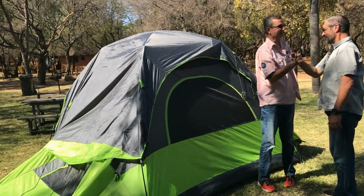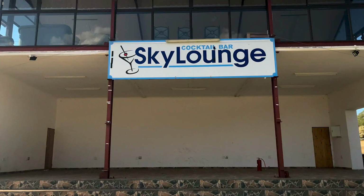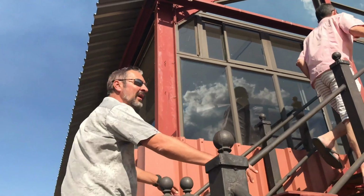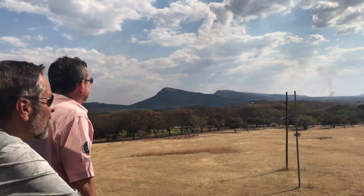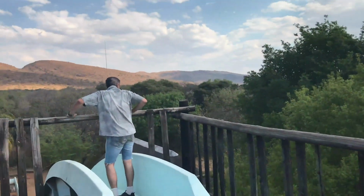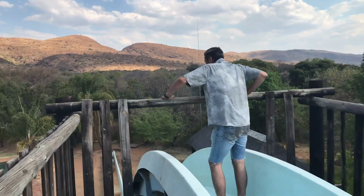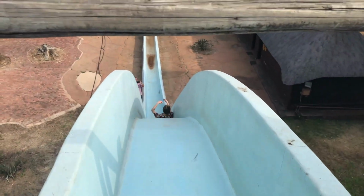Two damn fools! We decided to start our exploration of the camping ground at the Sky Lounge cocktail bar. A fantastic view, but a bit early for a sundowner. Don't worry, we'll be back later. We then attempted the super slide, one of many recreational features of this multifaceted resort. Well, at least our intrepid cameraman took the plunge.